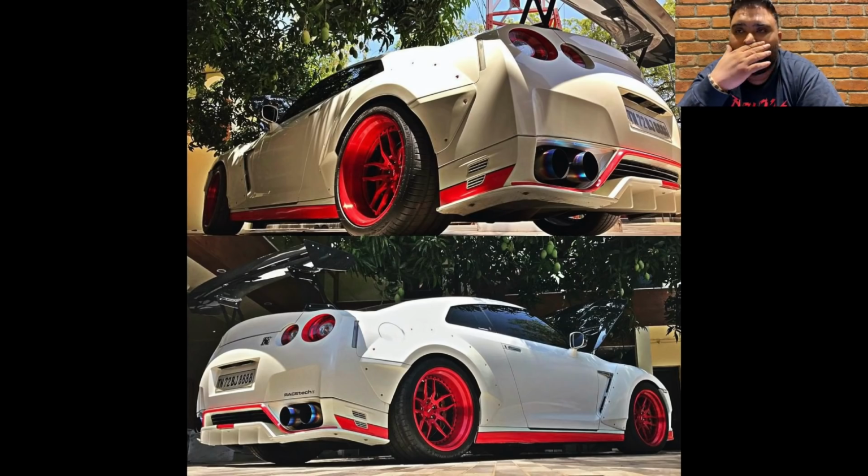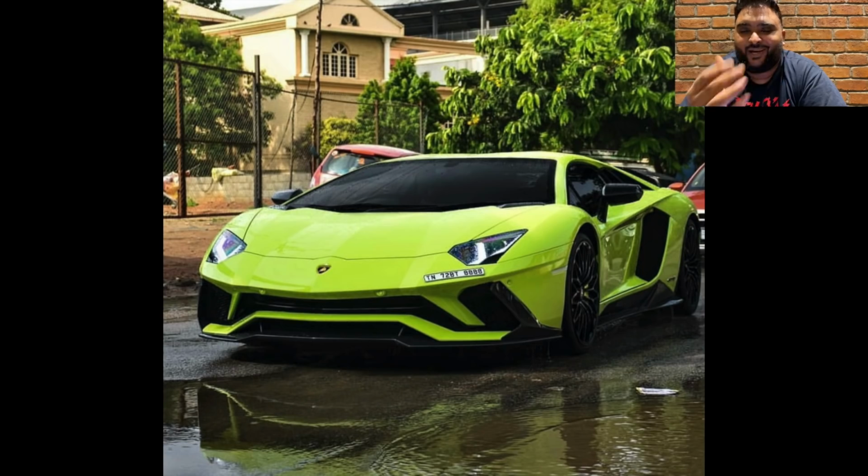I would love to come down to Tamil Nadu, where you guys stay, and check out the rest of your cars as well. So hopefully after the lockdown's over, let's see.